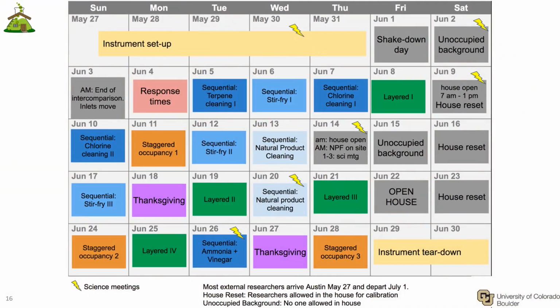We humans also change the indoor environment, and I don't think it's something that people think about very much. So basically, this gives you an idea of what the experiment was like. We just had a very busy month, and we were performing different experiments every single day. And now we are swimming in data analysis from all of these experiments.